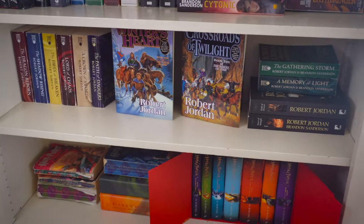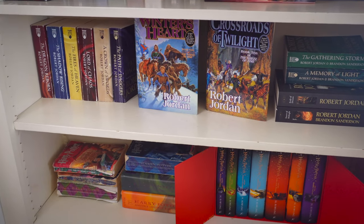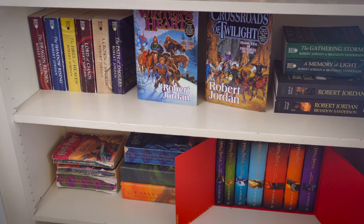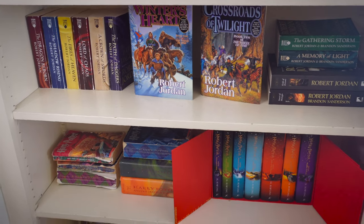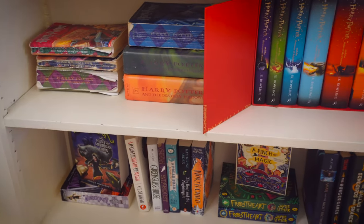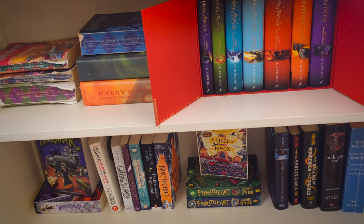Next we have the Wheel of Time shelf, which, we don't have every single book. Some of them are on Kindle, others are on audio and whatnot, but we have two of like the cool original hardcovers. So I wanted to display those. Next I have my Harry Potter shelf with all of my old Harry Potter books. And then also some newer hardcovers that I purchased a few years ago, which I really love.